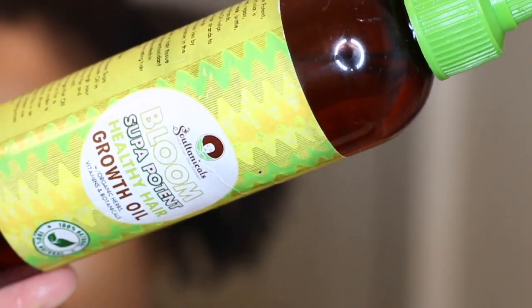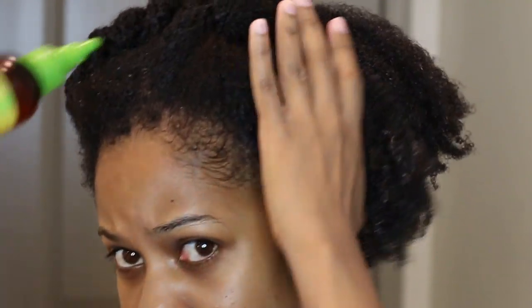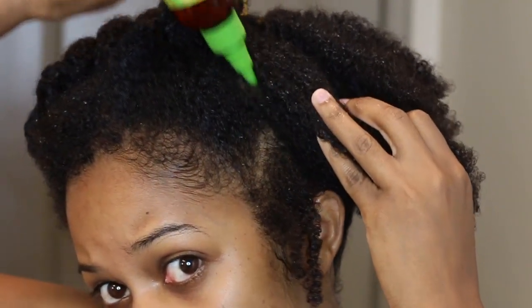Alright, and I'm going to apply their Bloom Super Potent Healthy Hair Growth Oil. This has organic herbs and vitamins, botanicals, and it's very potent, so a little bit of this goes a long way. I tend to be heavy-handed with the oils, but I want to oil my scalp with this and apply this to my hair as well. Lately, for quite some time, I haven't really been oiling my scalp like I used to. I used to oil my scalp pretty often, y'all.